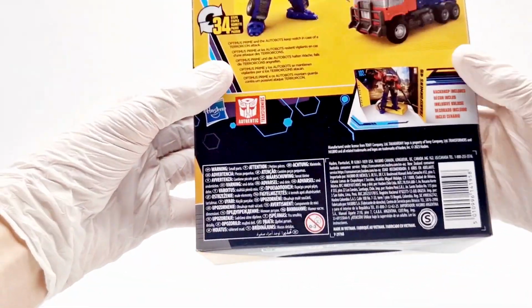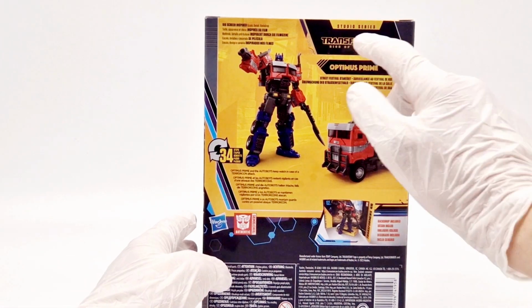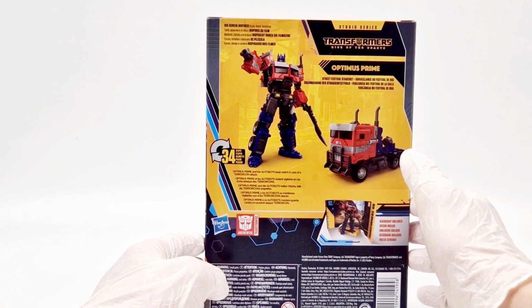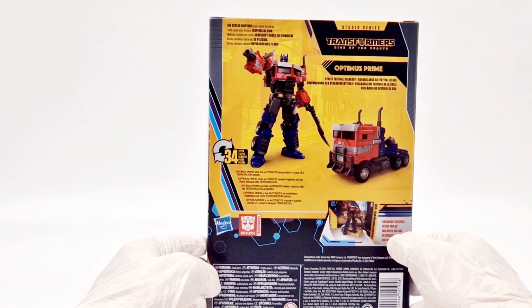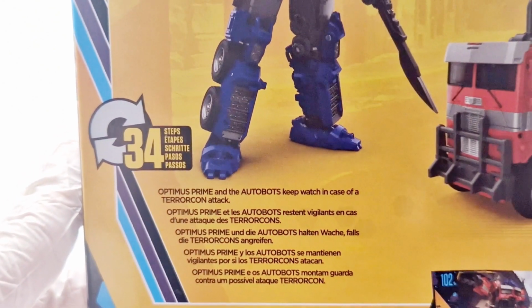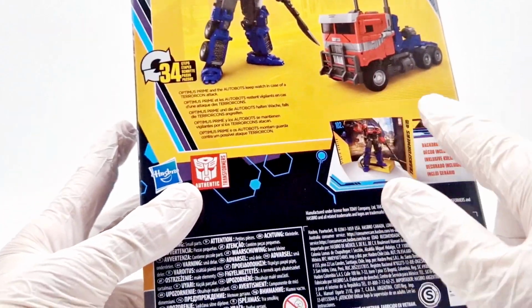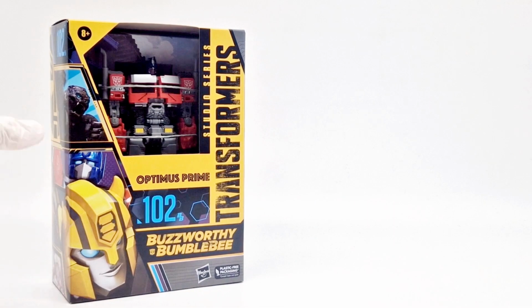And finally, at the back of the box, there are some beautiful images of that Rise of the Beasts Optimus Prime. There we have Optimus Prime's name. He's from Rise of the Beasts and a Studio Series figure. He is big screen inspired and can transform in 34 steps. And there is that bio if you want to read, like every other Studio Series figure. Then we have the classic backdrop that comes with every single Studio Series figure. More warnings and labels, and that pretty much does it for the packaging.